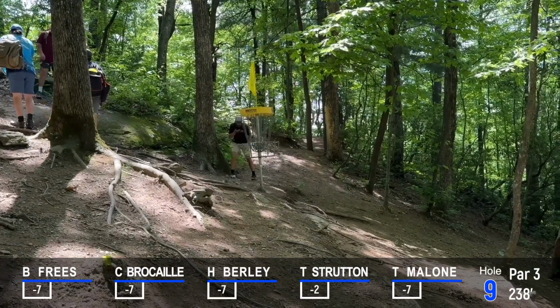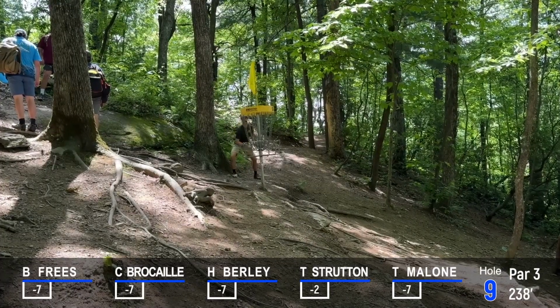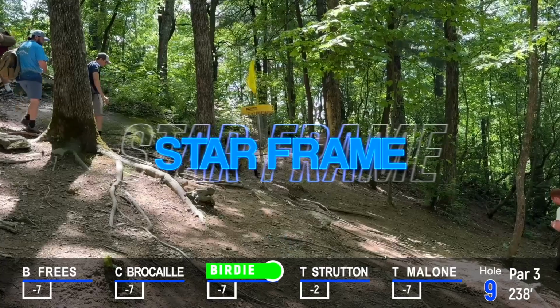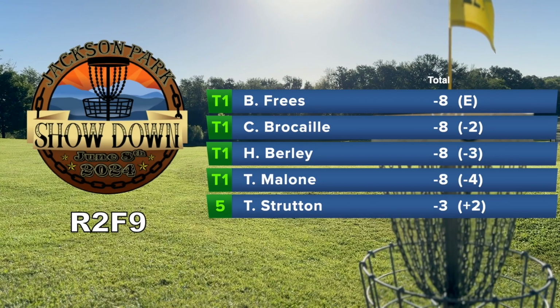And looking here, Hartford for his birdie as well. Pressure on, star frame, everybody coming through. That's the first time we're seeing that graphic today. Love it.